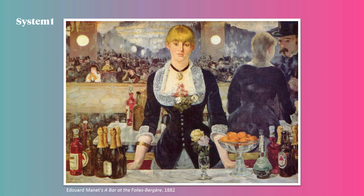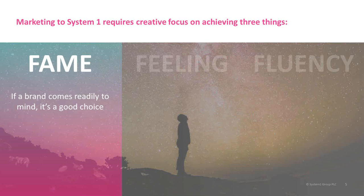and it learns from pattern recognition. We are pattern recognizing machines that constantly scan our environment for regularities, and when we see and recognize something regular, then that feels like a good choice to us. And we call these three heuristics that guide System 1 fame, feeling, and fluency, and they are at the heart of our philosophy and our model of branding.